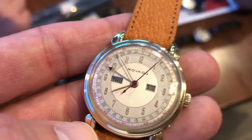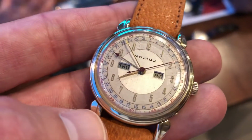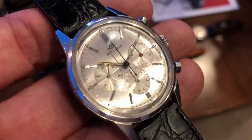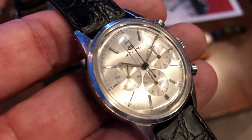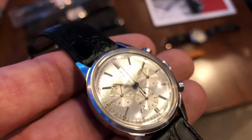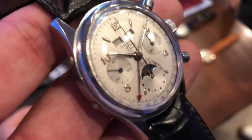And guys, here we have a couple Movados coming up. This one is definitely a vintage Movado. This had an in-house movement. And here's the other Movado. It's a little bit newer. It looks like it was made around the 60s. You can tell by that Movado logo with the fedora hat logo there. Very cool, very elegant, nice silver dial.